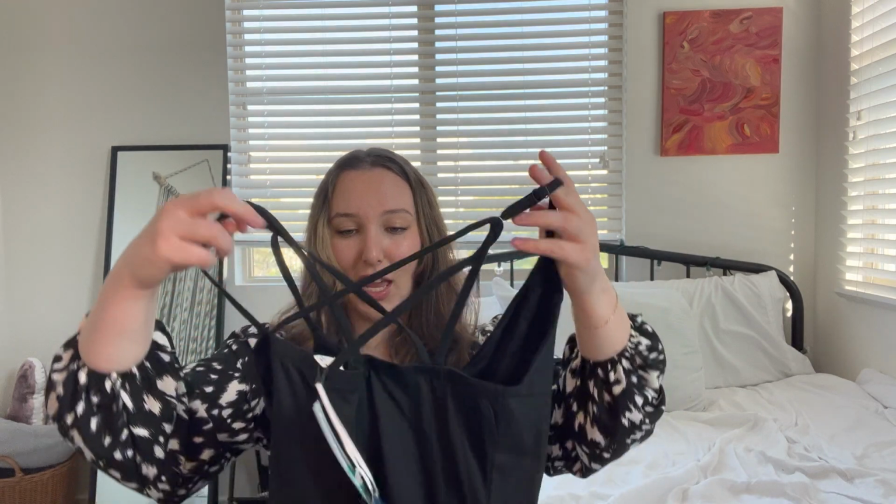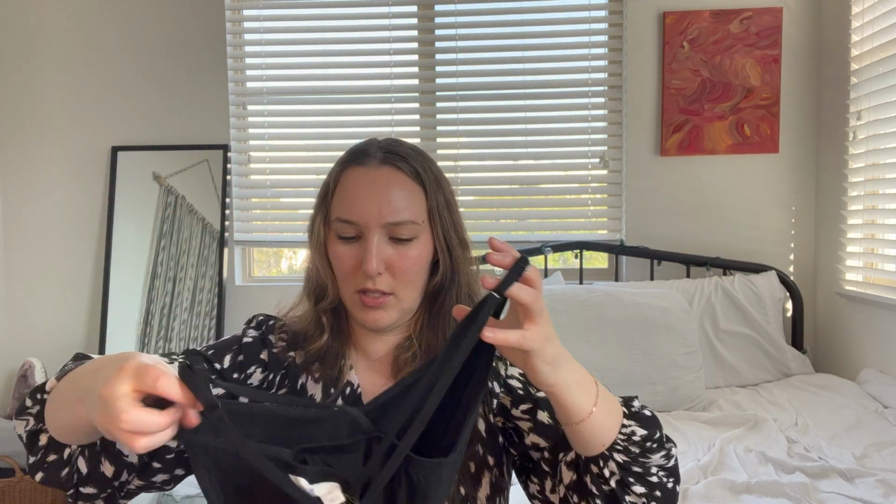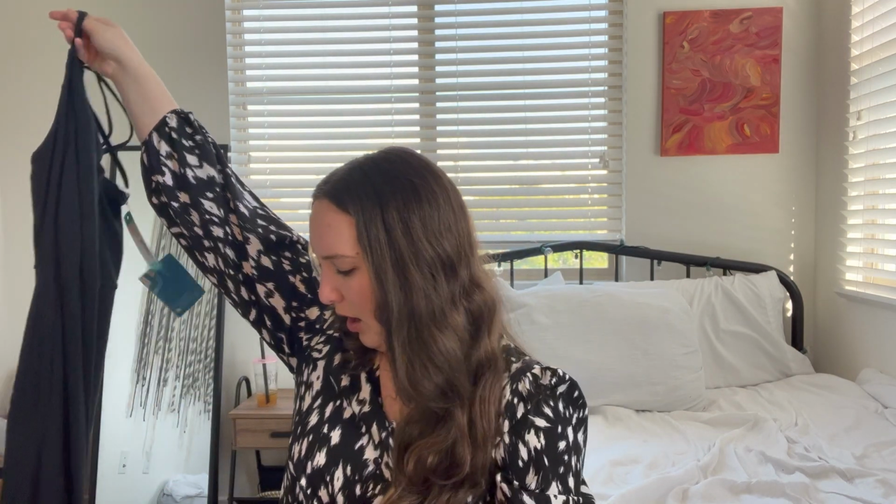Okay, this is a dress. I think it's a maxi dress, maybe a midi dress, kind of long, and then it does have some kind of cross things in the back. I don't really wear a ton of maxi dresses, but I'm open to it, so cozy, we'll see.